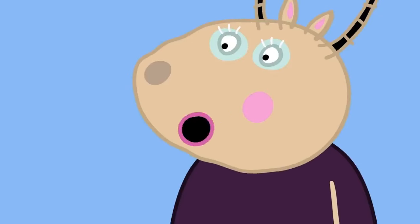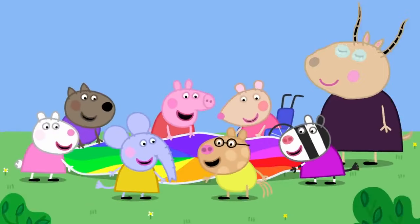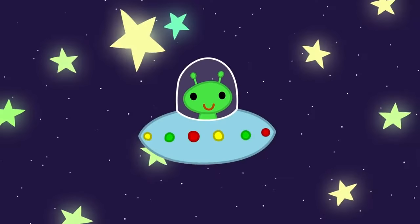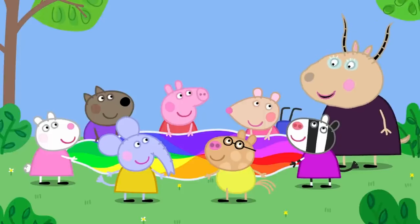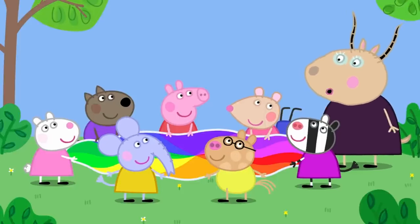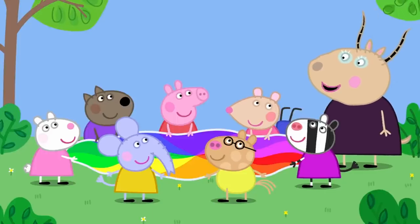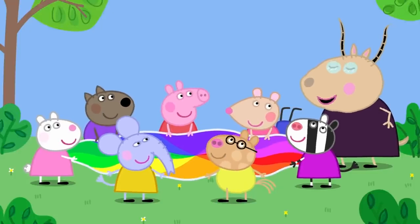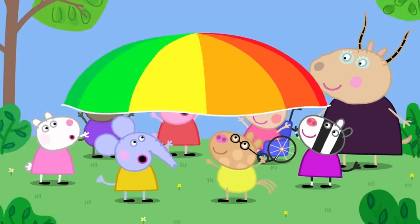Bye-bye. Okay, now it is the turn of the big children. Peppa and her friends are holding the parachute. Imagine a flying saucer. I'm a flying saucer. I spin through space. Together, we are going to turn this parachute into a flying saucer. On the count of three, we lift the parachute up and then let go. Are you ready? Yes, Madame Gazelle! One, two, three, and lift! Up, up, up, and let go!